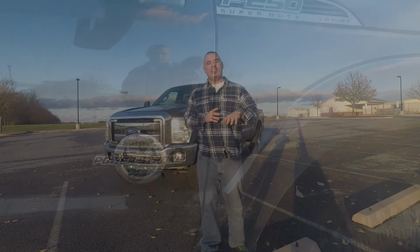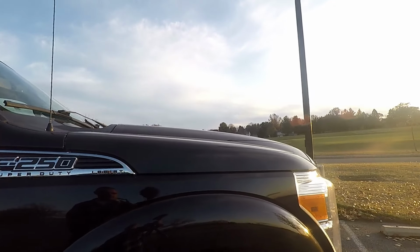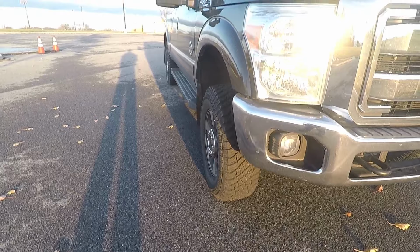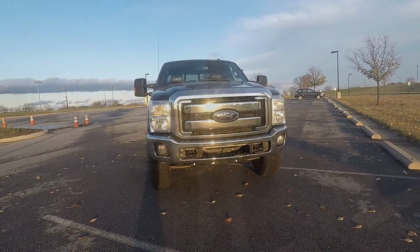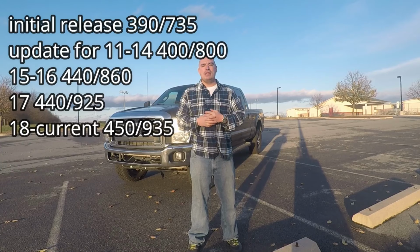They originally released that, and then I think GM came along with a little more horsepower. Ford, not to be beat out, turned around and upped theirs to 400 and 800 pound-feet of torque, respectively, to maintain best in the market. So we went to 440 horsepower and 835 pound-feet of torque. And again, most of that was probably taken care of via injector upgrade, the CP4 upgrade, and the turbo itself probably being the single biggest factor in that ability.